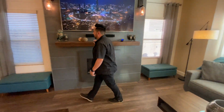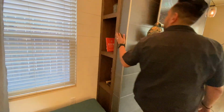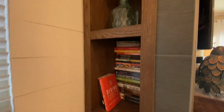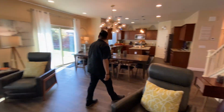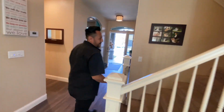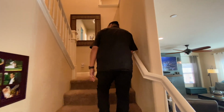On the sides here of this custom fireplace, we have these nice white oak bookshelves built in on both sides of it. So plenty of seating for the whole family. Come on over here. I'll take you upstairs. And then we're going to check out the backyard. Somebody should close that front door though, huh?